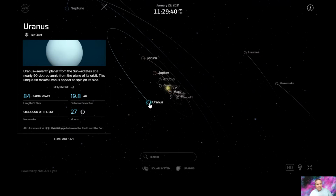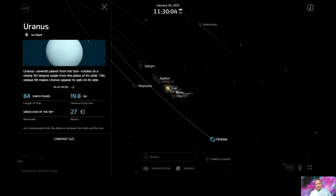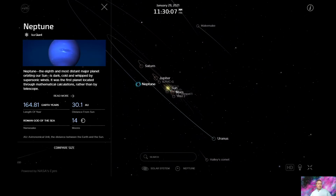We've got Uranus, which is special, A, because it's got a funny name, B, probably because of some massive impact that hit the planet a long time ago. It actually is lying on its side. It rotates at an almost 90-degree angle to the orbit that it's on, so it looks like it's spinning on its side. And then finally, the last of the big gas planets, the last planet in our solar system, is Neptune, the 8th planet, the most distant planet orbiting the sun, and it's got winds which I think routinely run over 400 miles an hour on that gas planet.